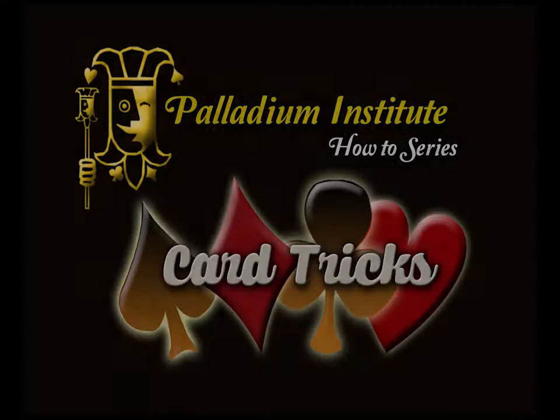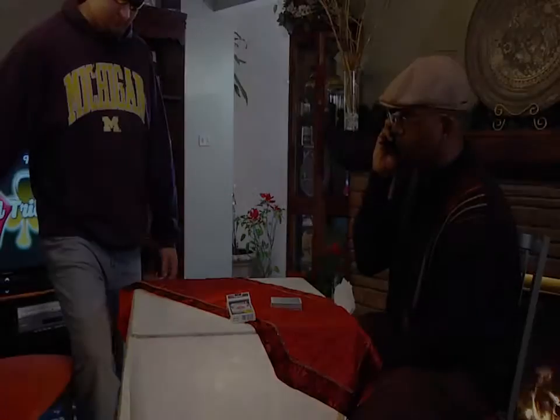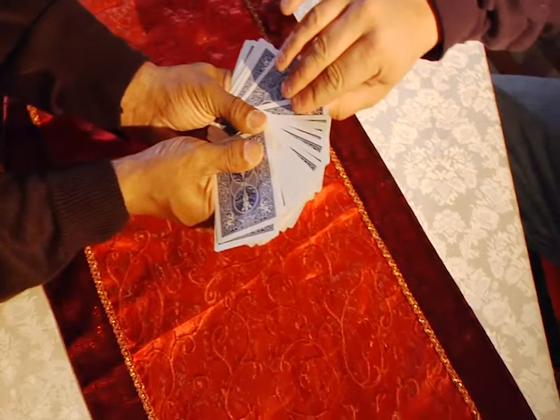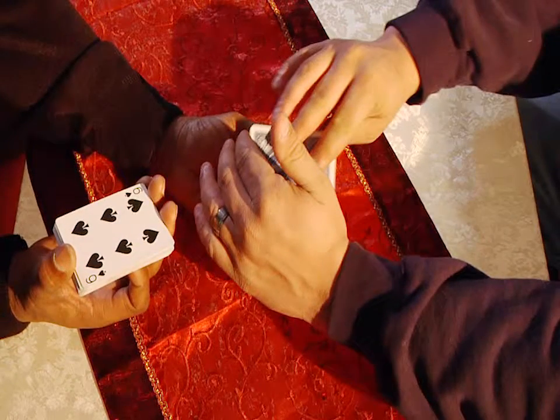Check it out. Welcome to the Palladium Institute's lesson on how to perform Is This Your Card? Let's take a look and deconstruct the trick. First, Kevin selects a card without Sean seeing it. Once he's picked a card, Sean shuffles the deck. The deck is then split, and Kevin places his card on top of the split deck.